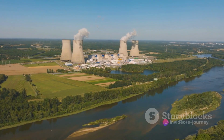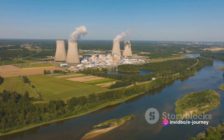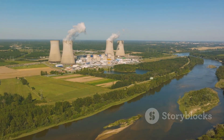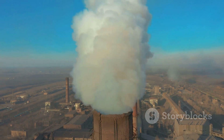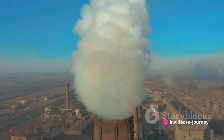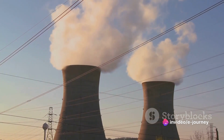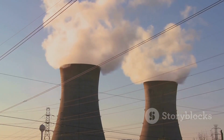The nucleus of a heavy atom, like uranium or plutonium, is split into two or more smaller, lighter nuclei. This process releases a tremendous amount of energy in the form of heat. But how does this heat become electricity, you ask? It's all about harnessing the power of steam. The heat generated from nuclear fission is used to heat water, transforming it into steam. This steam then drives a turbine connected to a generator, and voila, we have electricity.